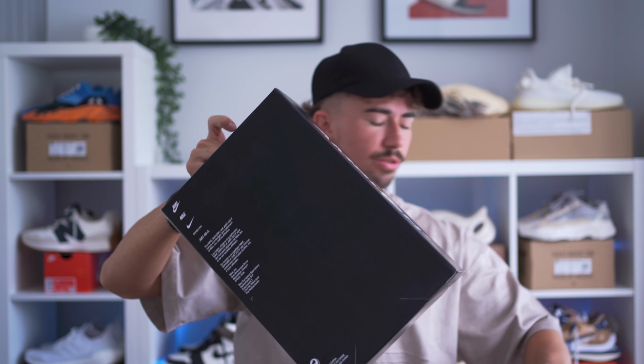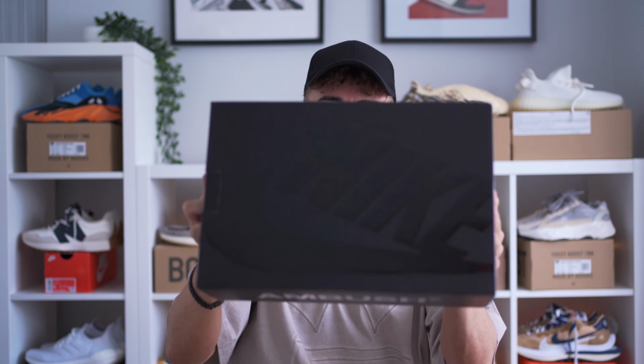Okay, let's get into some of these Nike boxes because I've been feeling extremely lucky with Nike. I don't know how, but I've hit back-to-back two times on the Nike Sneakers app, so I'm super excited about that. So we got an all-over black Nike box.